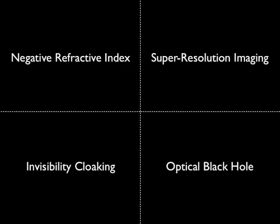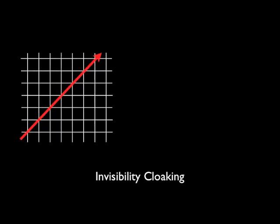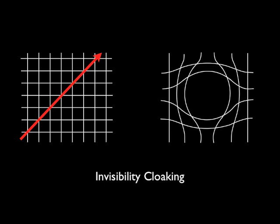Invisibility cloaking is another exciting application. While light usually propagates in straight lines through materials, we are able to artificially engineer the optical space using metamaterials, causing light to travel in an arbitrarily designed path. Stretching the optical space creates a void in which light will flow around, just like water flows around a rock in a river. An observer would see whatever is behind this void, rendering an object inside completely invisible.